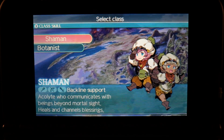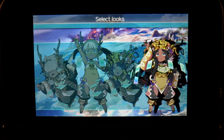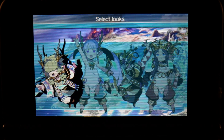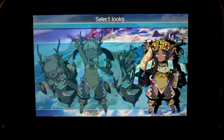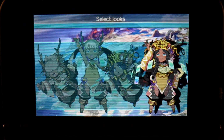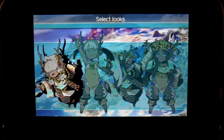Class. So I'll do a shaman. Now this one, these are both female. No, they're all okay. There's a lot more art options here than this, but they're all female. I'm not really crazy about that, that you're locked to a specific gender based on their class. So this one has, looks like 10 palettes. Alright, so I'm going to go with this one.